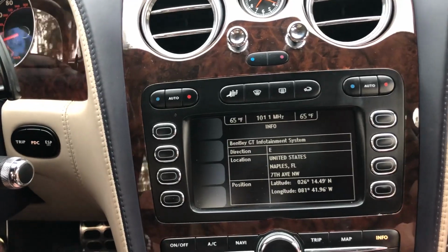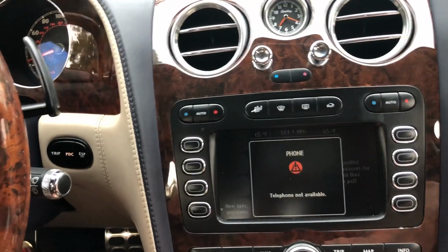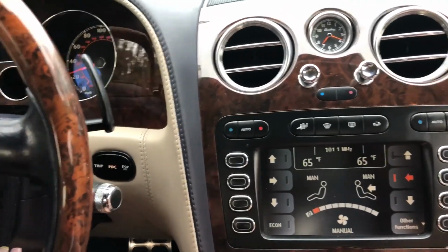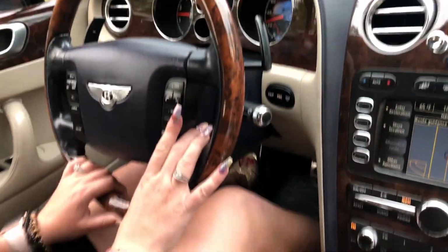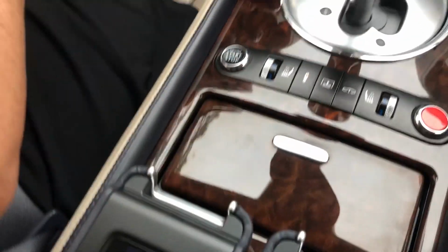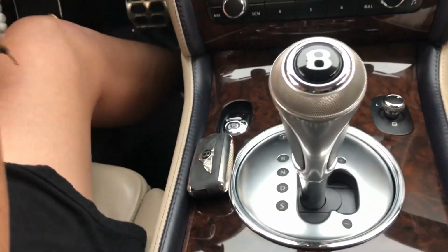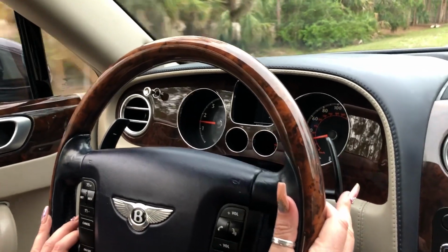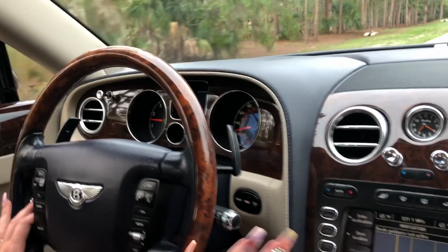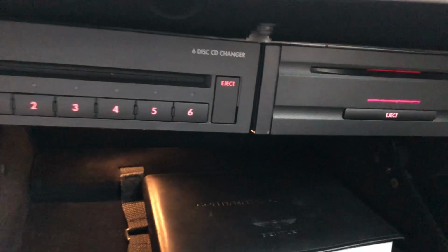We do have, once again, your multi-function steering wheel. I know firsthand you can basically access everything from the steering wheel, because I have been driving this car. You can utilize your Bluetooth adapter, your volume, your radio, and you can also do your acceleration. You have your paddle shifters accessible from here as well, and cruise control is going to be an option. We do have your books, your seat changer, and CD changer discs.